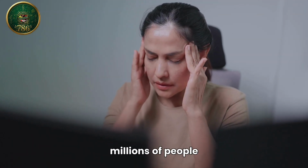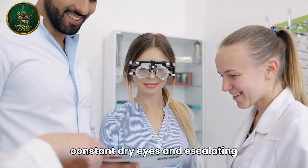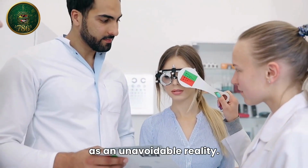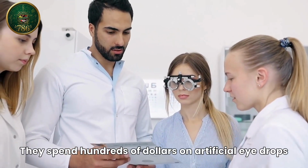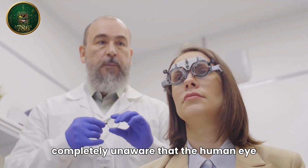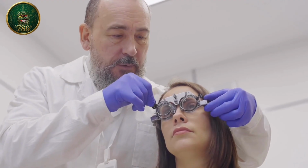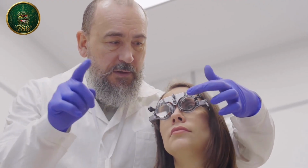right now. Every single day, millions of people accept blurry night vision, constant dry eyes, and escalating lens prescriptions as an unavoidable reality. They spend hundreds of dollars on artificial eye drops and synthetic glasses, completely unaware that the human eye possesses a profound built-in mechanism to repair and shield itself from macular degeneration.